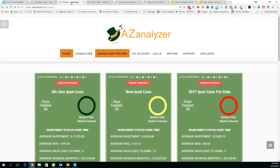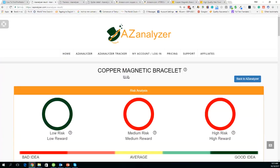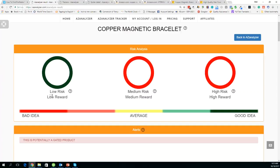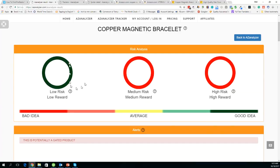Right, so it's now stopped spinning, so we can see our copper magnetic bracelet. We selected low risk, low reward. This is dark green, which is great. So we're over on a good idea because we've selected the risk level of low risk, low reward. And again, wherever you see a question mark, you can hover over that and it will give you a quick description of what that is. Okay, so I'm happy with that. I'm not worried about these two because we didn't select those.